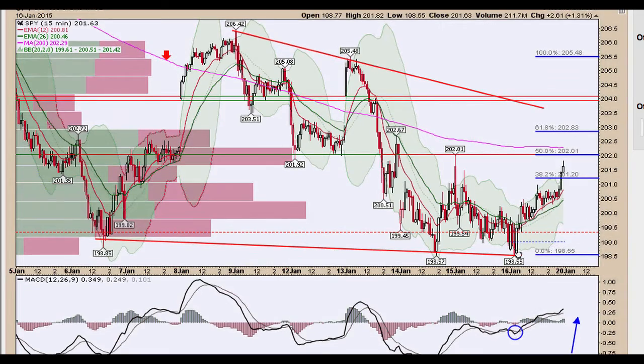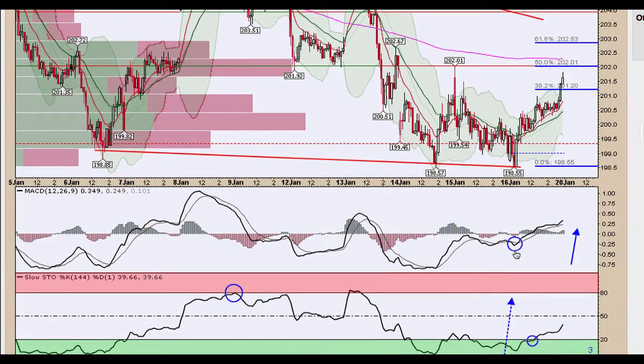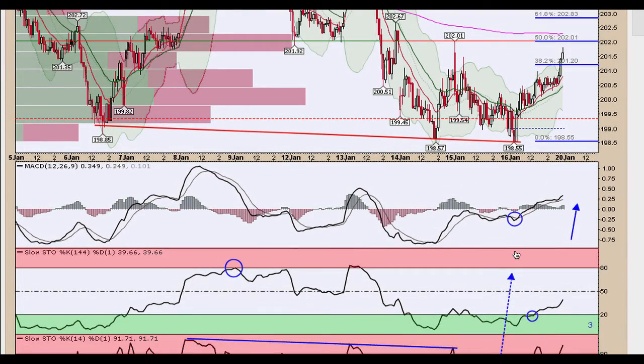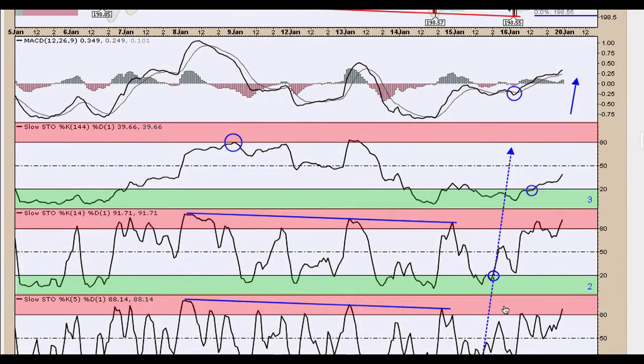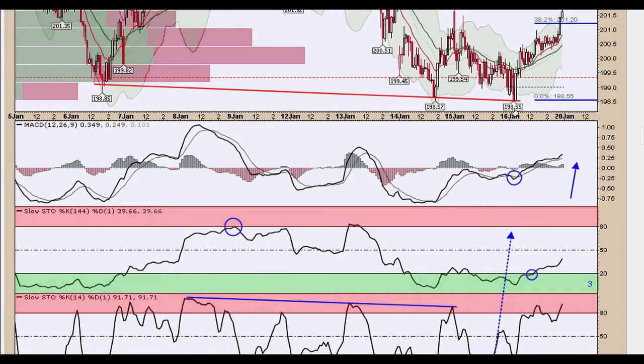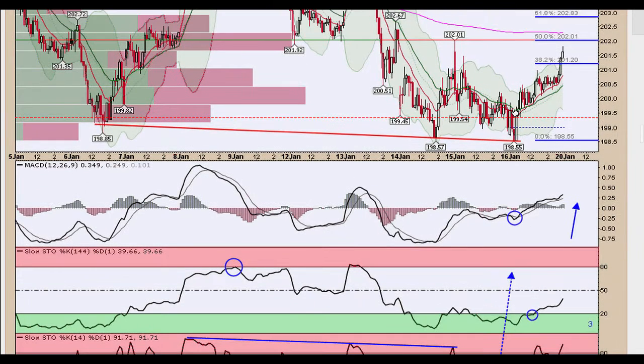On the 15-minute SPY, we pointed out on Friday that we had some bullish divergences on stochastics with these lower lows that we're making on the 15, the 30, and the 60-minute charts. So we were feeling pretty comfortable going long into the end of the day.